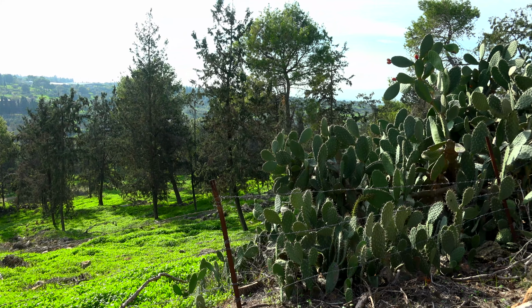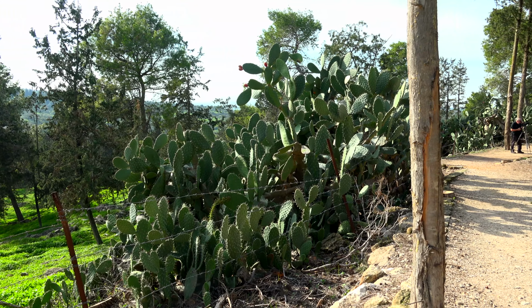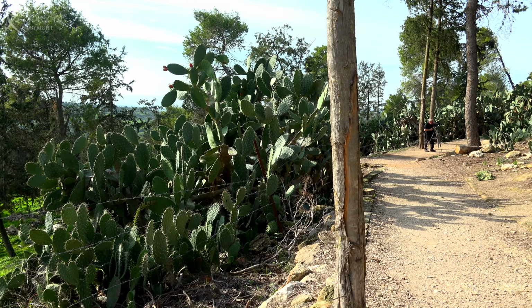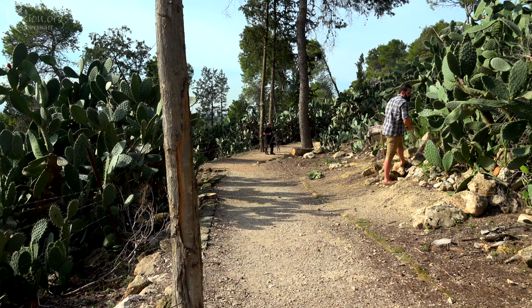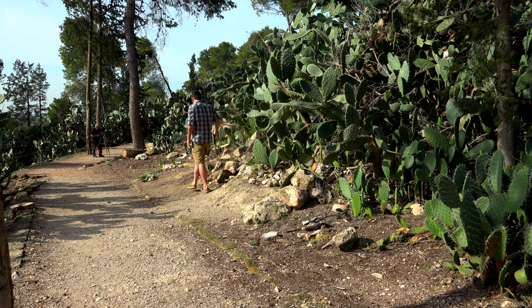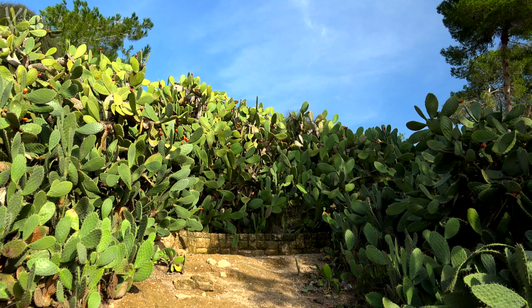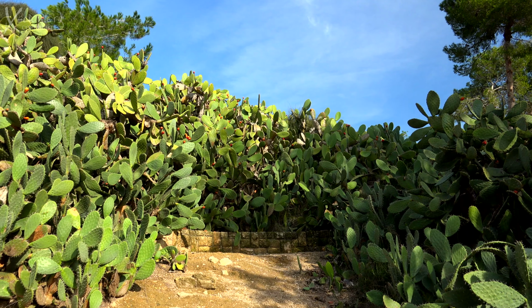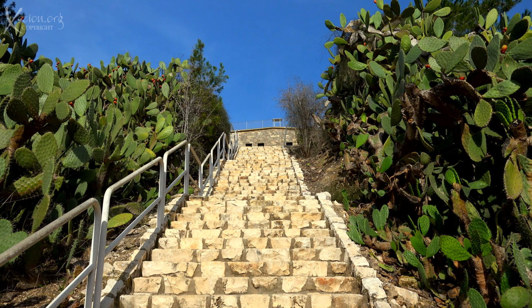Many of the cacti here were apparently parasites on trees. We have 2 cameras on this film. Here Rachel is shooting me, shooting Nate. The cacti were all over the place, but certainly colorful.